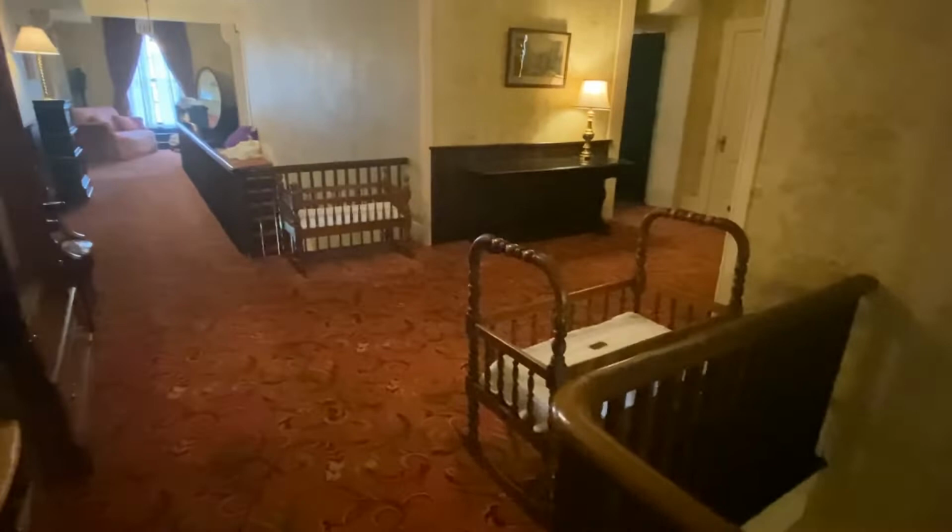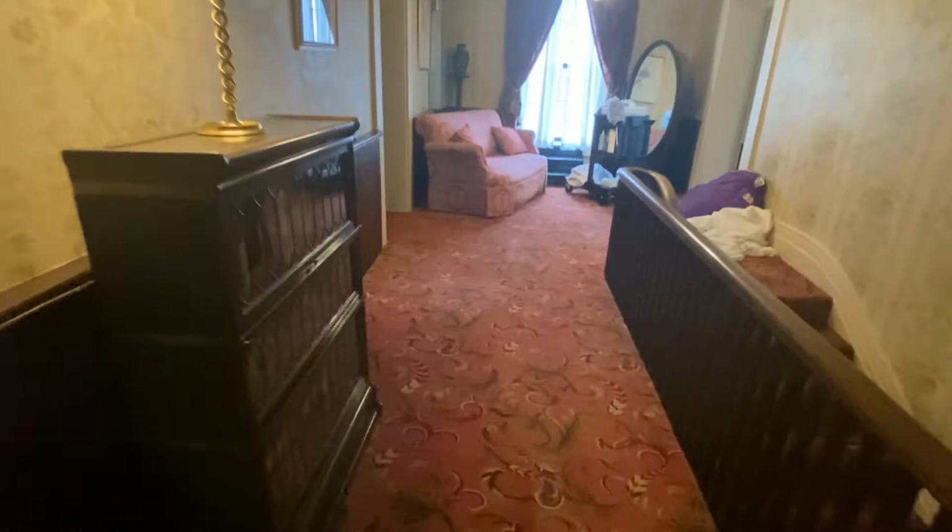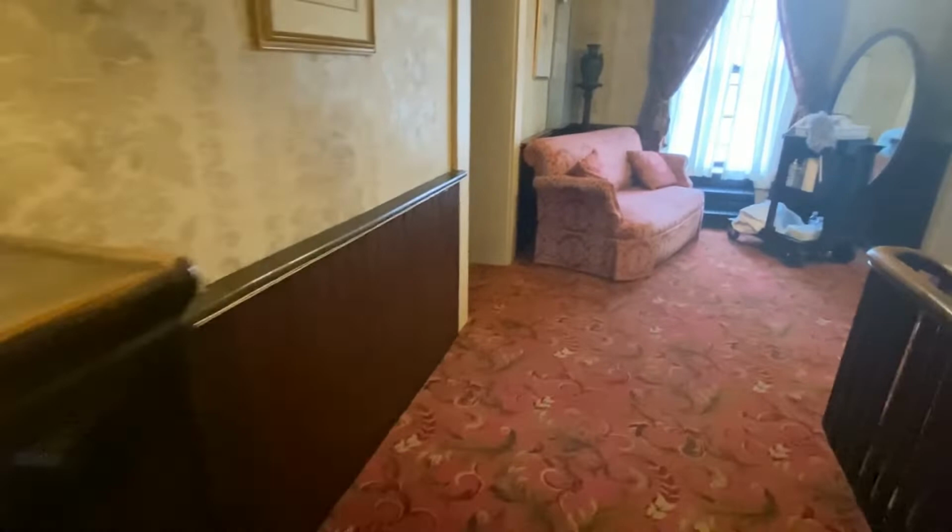A baby bed. In the mirror. Hi there. A nice old bookcase. And the mirror. Yeah. And I have to admit, I find this room amazing. Just think of all the neat stuff that's in this room. I mean, wow.